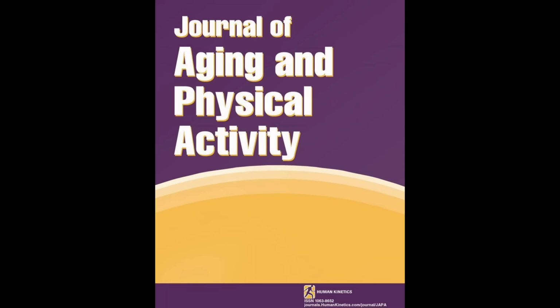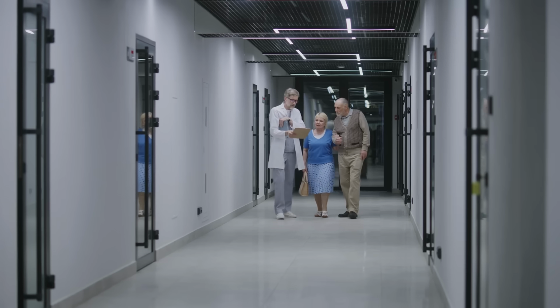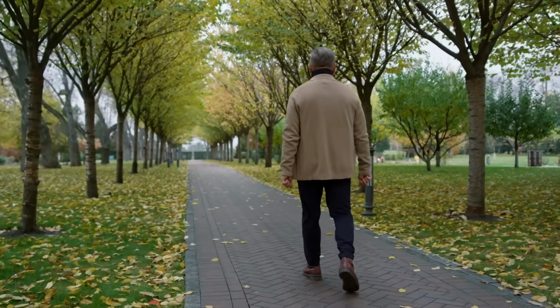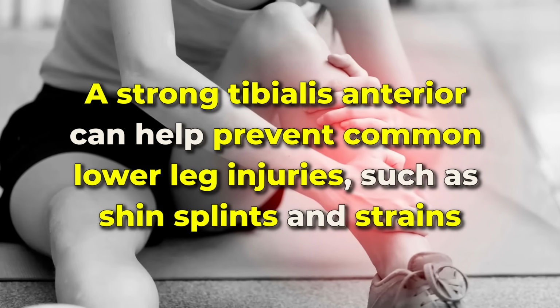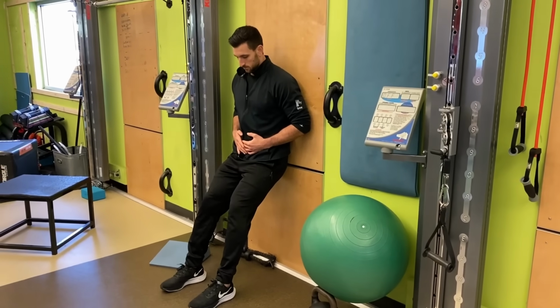According to a study published in the Journal of Aging and Physical Activity, strengthening the tibialis anterior has numerous benefits, particularly for older individuals, as it improves the ability to lift the toes while walking, reducing the risk of tripping and falling. Additionally, a strong tibialis anterior can help prevent common lower leg injuries, such as shin splints and strains, by providing better support and stability to the lower leg.